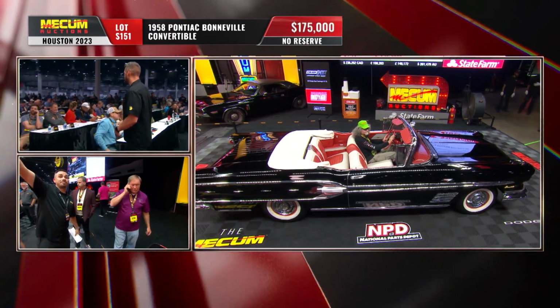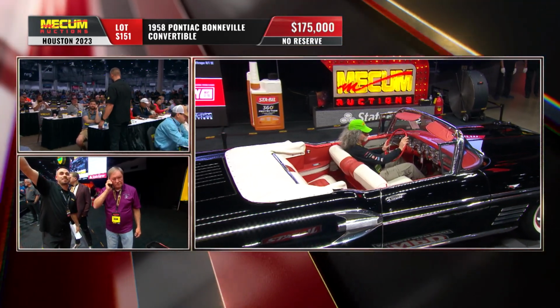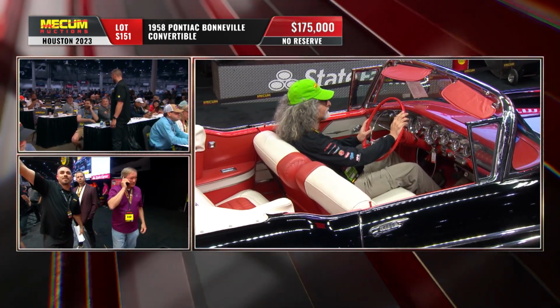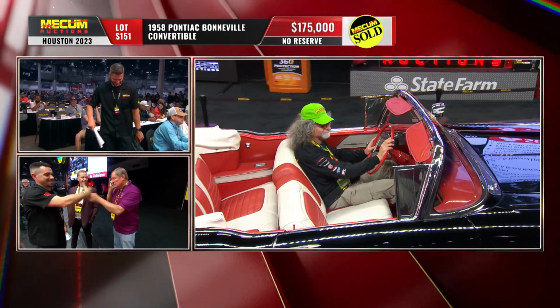180. That's Jim Wicks in the purple shirt. We've seen him before here today and at other auctions. A terrific guy, very well respected in the collector car world.